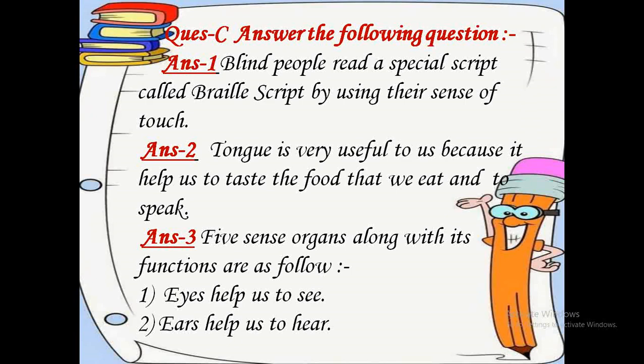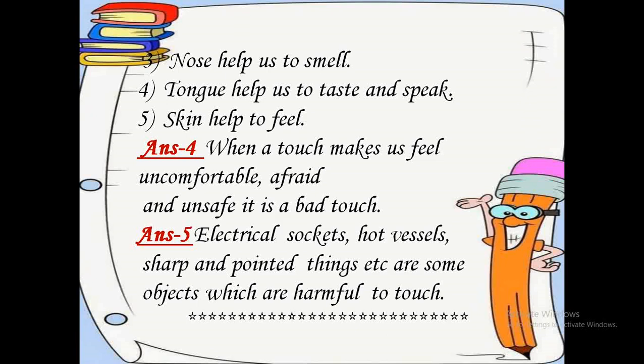Question number 3. Name 5 sense organs. List their functions. Answer number 3 is, 5 sense organs along with their functions are as follows. First, eyes help us to see. Second, ears help us to hear. 3. Nose helps us to smell. 4. Tongue helps us to taste and speak. 5. Skin helps us to feel.